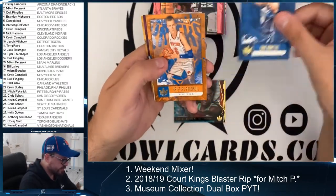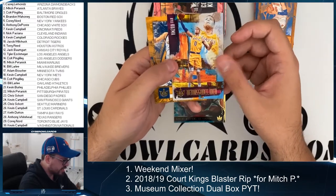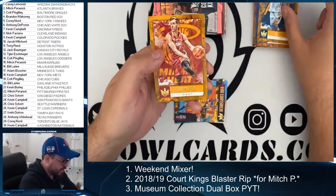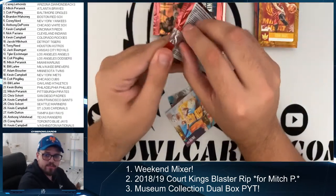Dirk Nowitzki. Kristaps Porzingis. Kyle Kuzma, Renaissance Men. That's a nice hit for you. Joe Ingles and Goran Dragic. Three more packs to go.